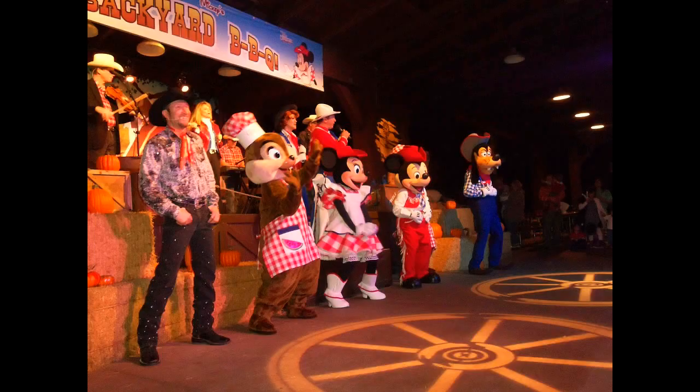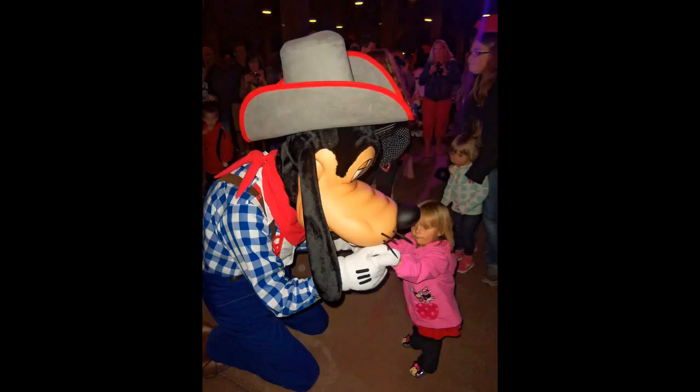I love Mickey's Backyard Barbecue because it is very interactive. The characters don't really go to your table and stay for autographs and photographs, or at least they didn't at the time that I had gone, but they will dance with you and they will have a great time with you out on the dance floor. It's this whole big hoedown. So I really recommend Mickey's Backyard Barbecue.